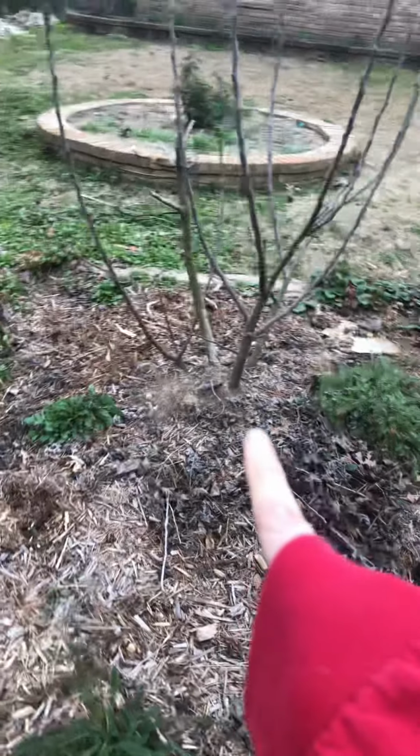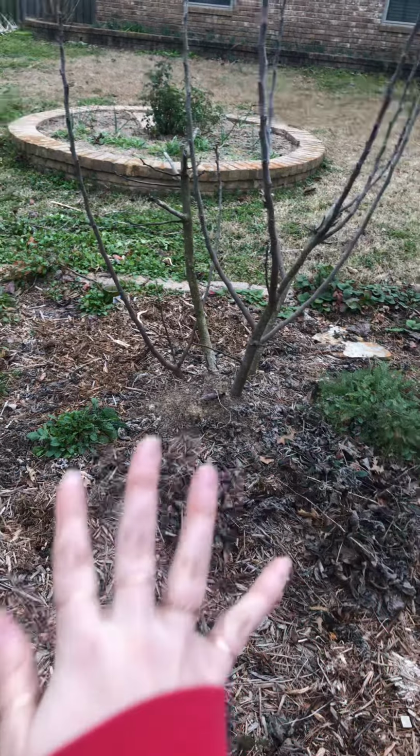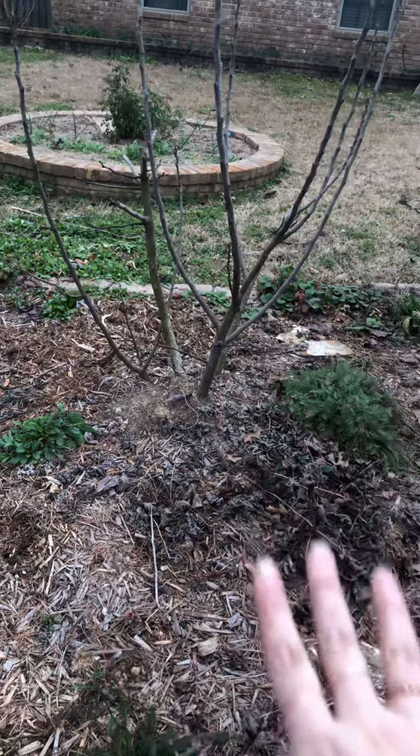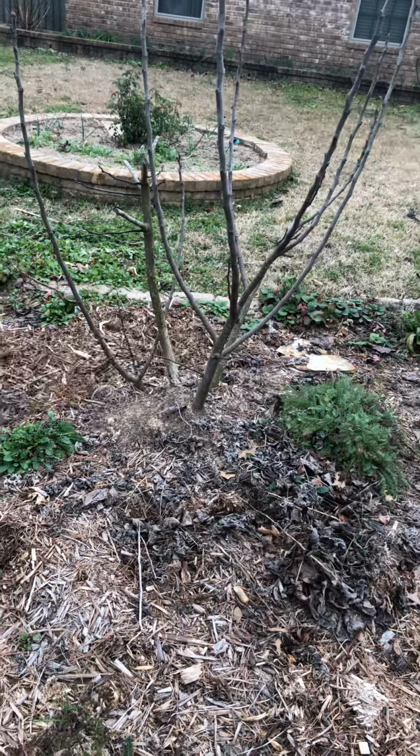Fig tree, I'm going to cut that. That is the original branch. I'm going to cut that out because it'll leave a nice open three-branch space for this fig tree this year. So I'm pretty happy about that. I think that's exactly how that's going to go.